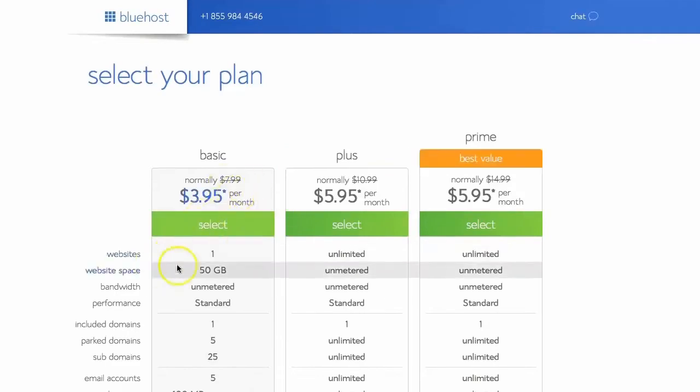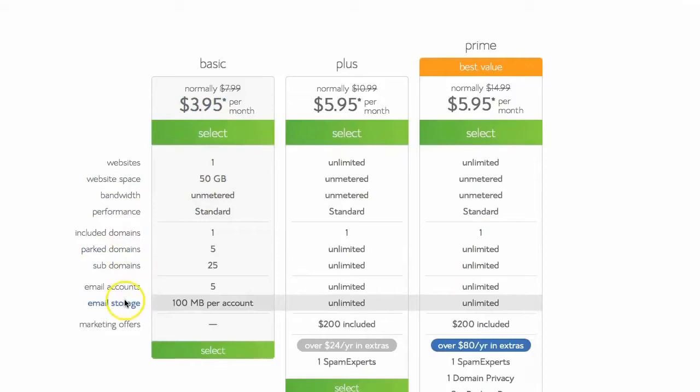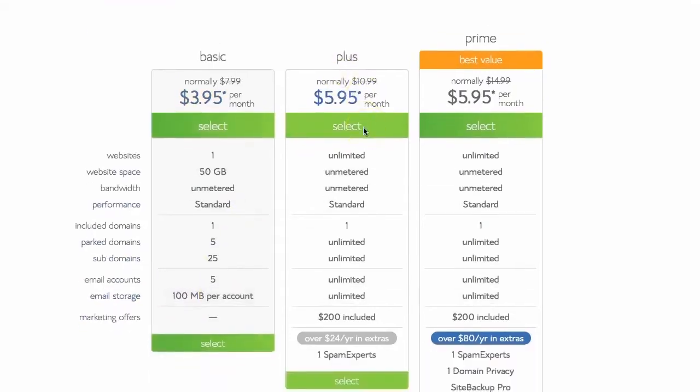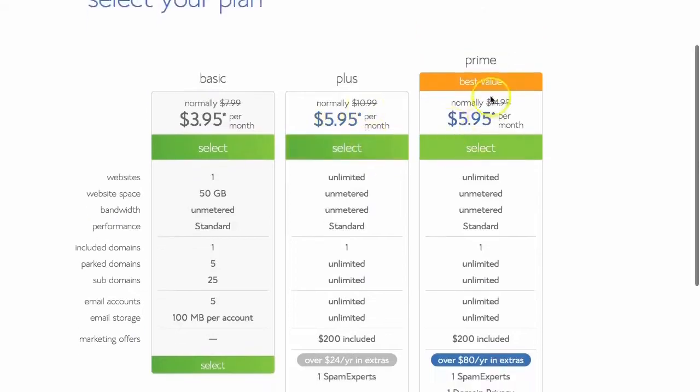So the Basic has just one website, limited web space, and standard performance, but you can see there are not as many features and only 100 megabytes of storage. There's also the Plus package, which we've had for a number of years. We've had that package for about 5-6 years, marketingfundamentals.com. And there's the Prime package.